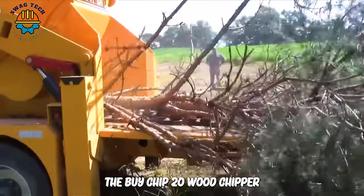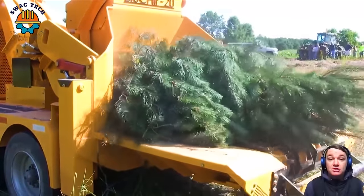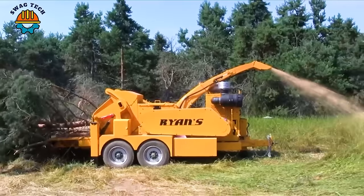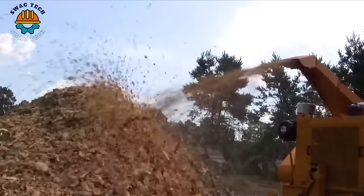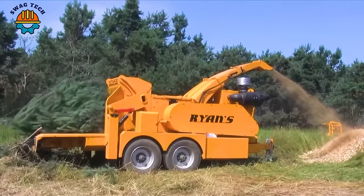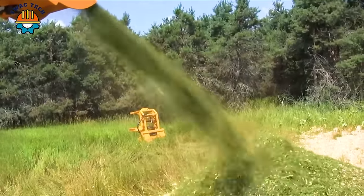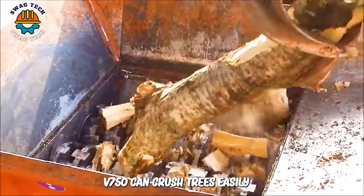The Biochip 20 wood chipper is not only a machine but also a symbol of unparalleled power, with the ability to quickly and effectively turn entire forests into small firewood. With sharp gears, Argy's V750D can crush trees easily.